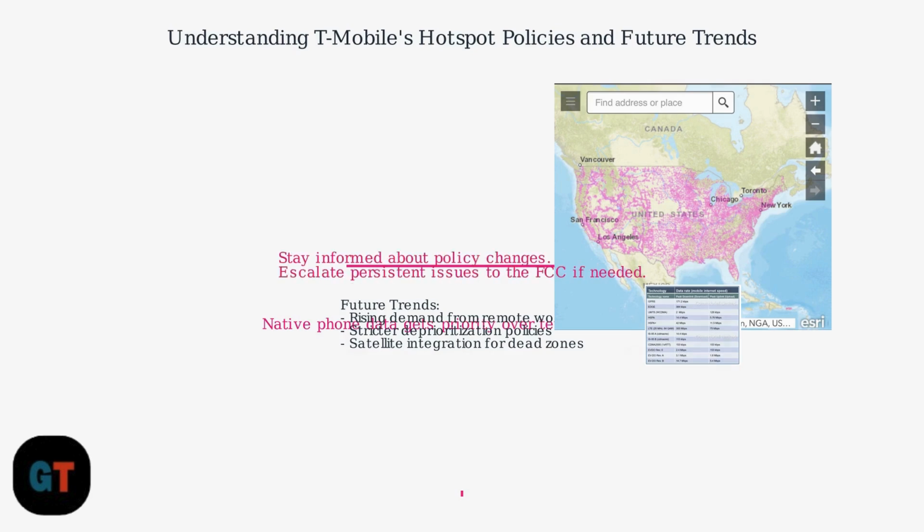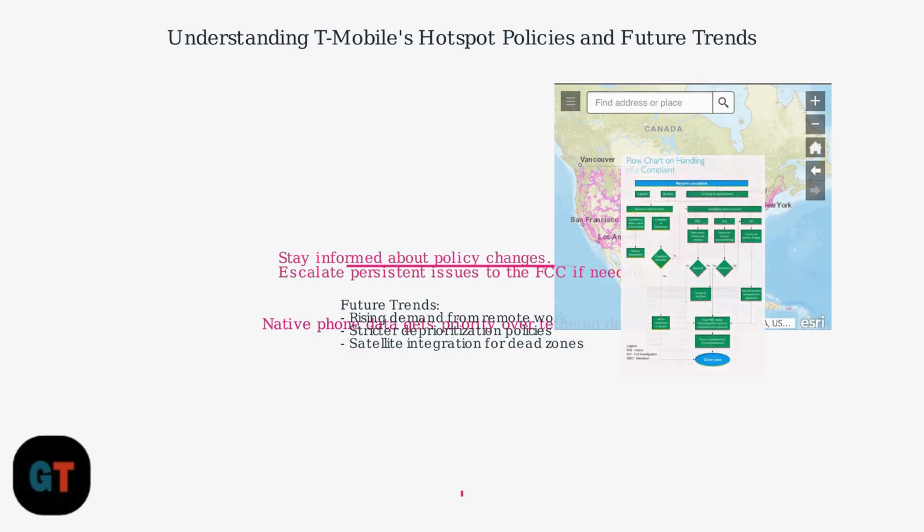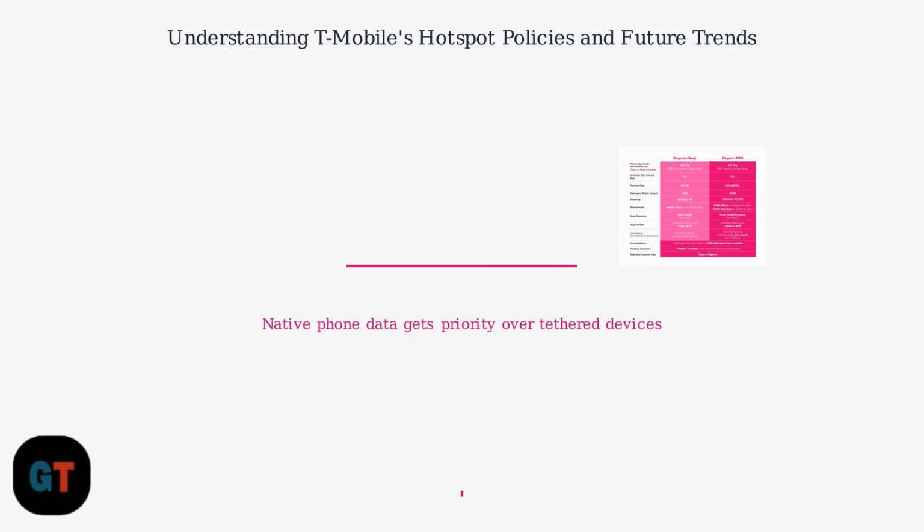To optimize your hotspot experience, stay informed about these policy changes. If issues persist, consider escalating them to the FCC for further assistance.